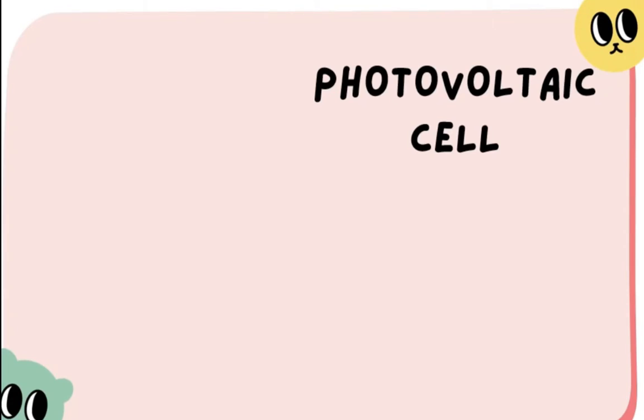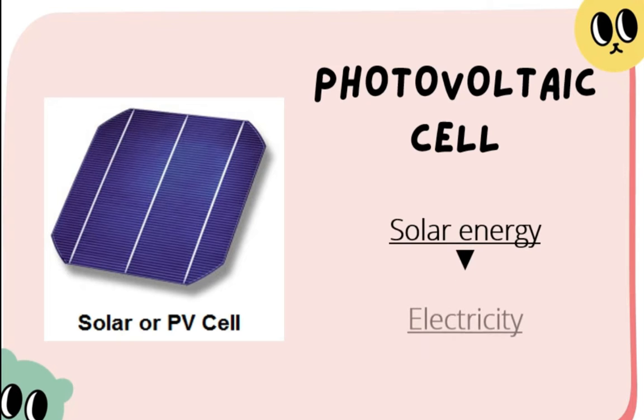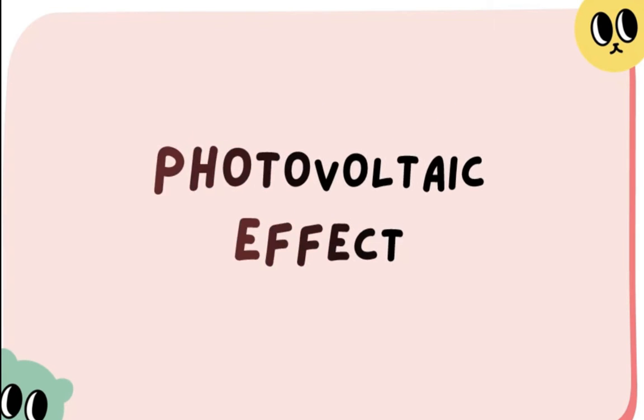A photovoltaic or PV cell, or a solar cell, like this, is an energy harvesting technology that converts solar energy into useful electricity through a process called the photovoltaic effect. The photovoltaic effect is a process that generates voltage or electric current in a photovoltaic cell when it is exposed to sunlight. It is this effect that makes solar panels useful, as it is how the cells within the panel convert sunlight to electrical energy.